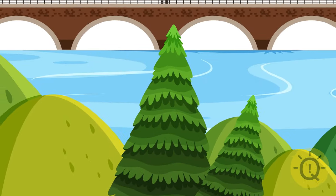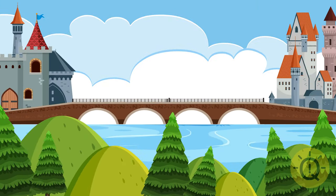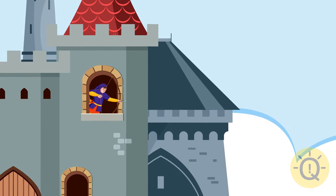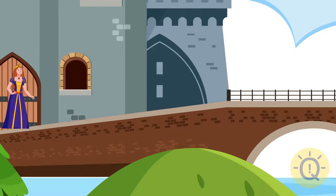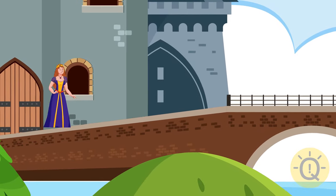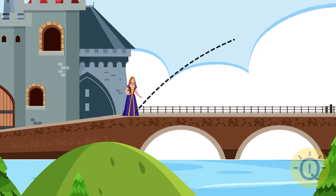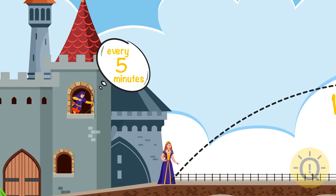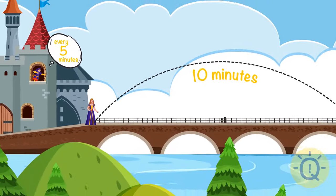In a magical world, there are two cities connected by a bridge. The city on the left bank of the river is guarded. No one can enter or leave it without written permission. Ellie was held captive in this city. She managed to escape and needed to get to the other side. It took 10 minutes to cross the bridge, but the guard came out of his house every 5 minutes. How can Ellie cross the bridge?